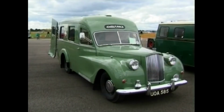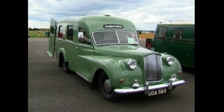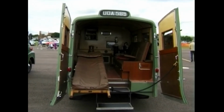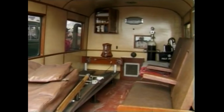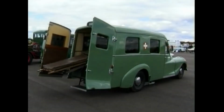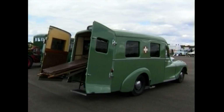We took a similar Bedford to that to Romania on one trip that I was going out there on, and they wouldn't use it for 12 months because they couldn't get permission to drive a right-hand drive vehicle out there. This is a lovely vehicle here. Look, this is the Austin Princess chassis. They were big classic cars used for hearses or whatever, but then again, very adaptable for ambulance use. In a very unusual colour scheme too, but very smart.